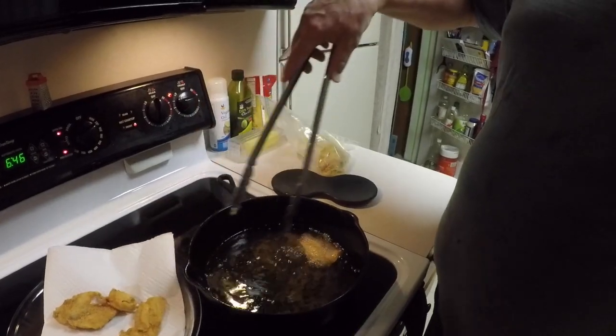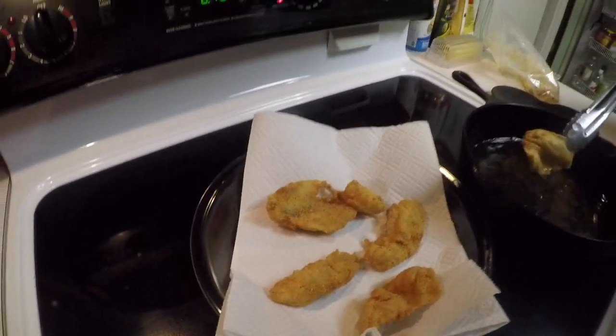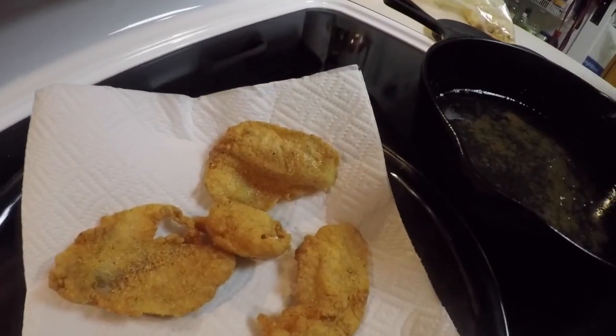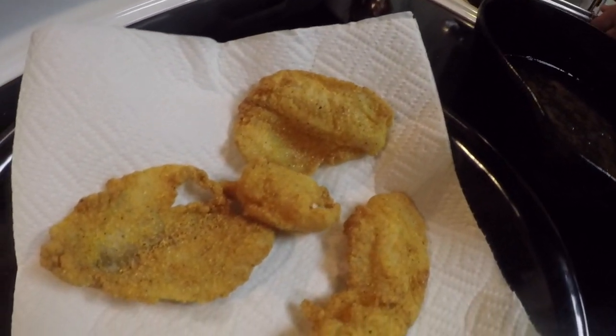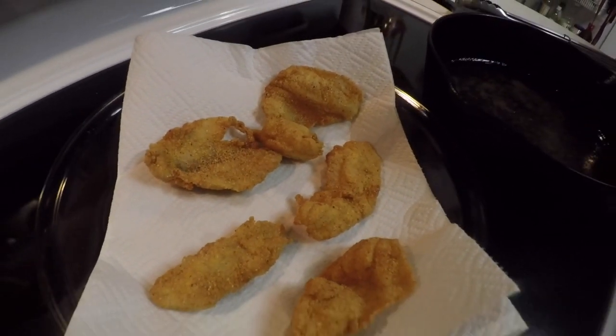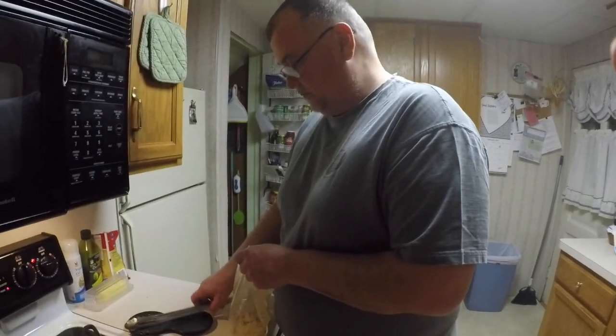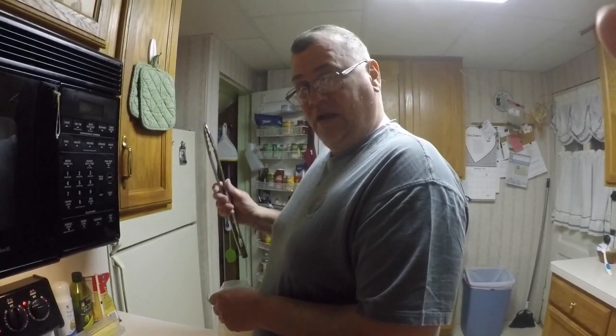Okay, you can see the fish comes out real nice using this, and it's a real thin breading, and it's really very tasty. So we're going to get the next batch in there, and then when we're all done, we'll show you how we cook our whole bluegills when we come back. All right.